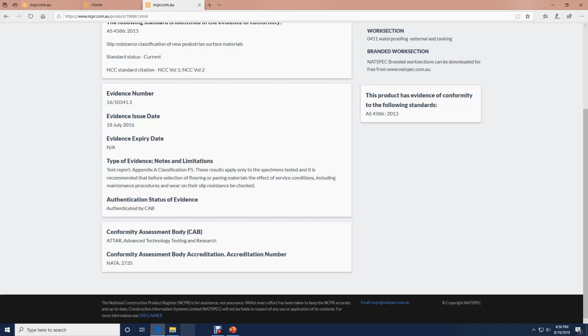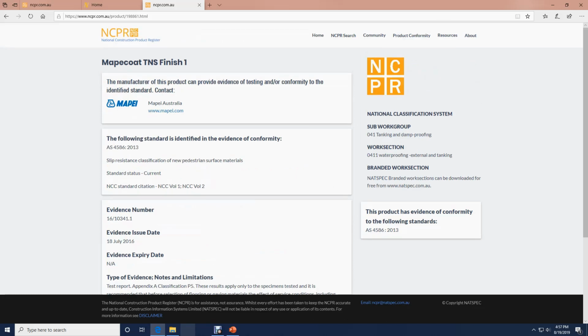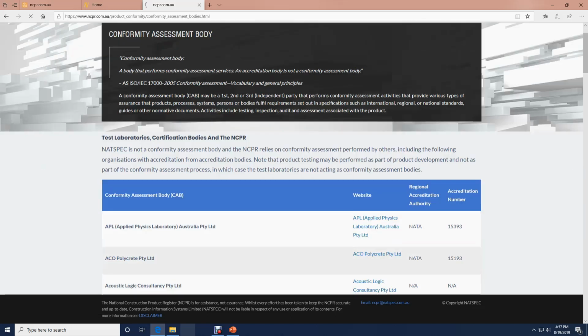And then we show if it's being authenticated. So in this instance, it's being assessed by the issuing laboratory, which is ATTAR, and we record its accreditation. We use NCPR to raise the awareness of the importance of evidence issued by accredited conformity assessment bodies. So we have a page dedicated to this system.